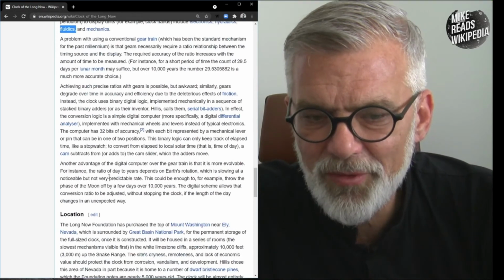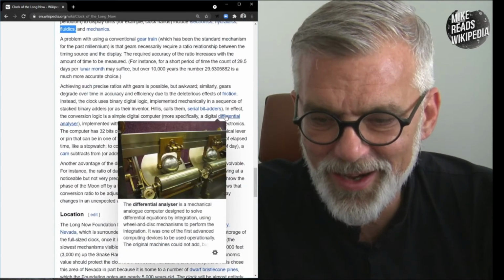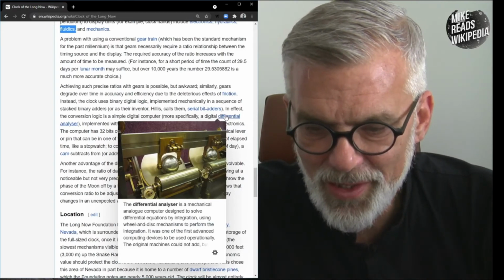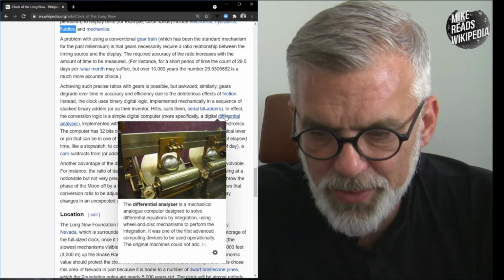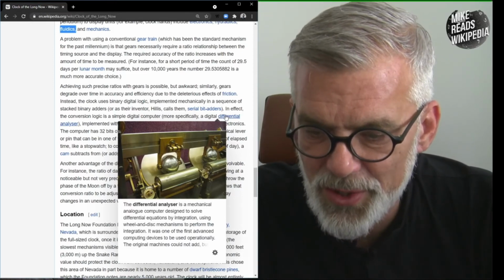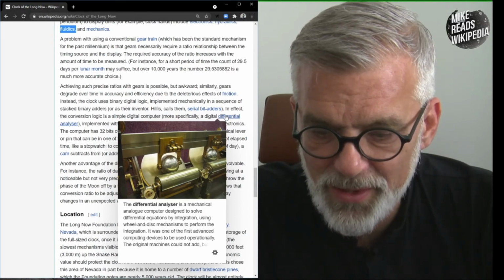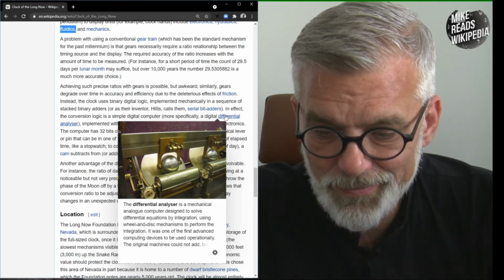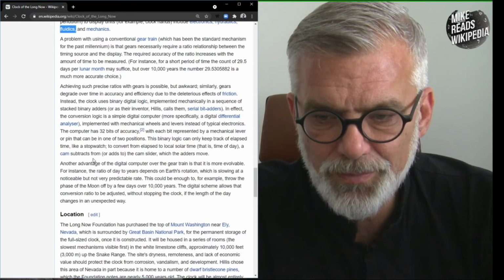A simple differential analyzer is something that most of us would sit there and go, okay, I'm sure that's important, but it looks like a very old machine. If I look on the link, the differential analyzer is a mechanical analog computer designed to solve differential equations by integration, using wheel and disc mechanisms to perform the integration. It was one of the first advanced computing devices. Looks like a Babbage type story, I'm sure.